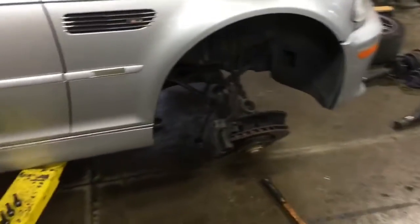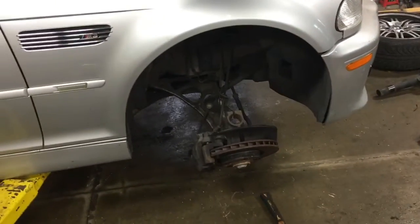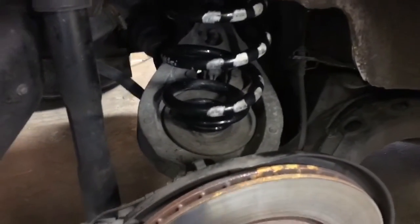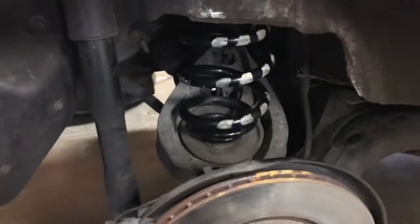The front's a little bit easier, or not easier, but more straightforward. So again, I'm going to do the rears first, but you can go whatever order you please. So the rears are in, except for the rear shock bolts, which again I have to do a little bit later for multiple reasons.